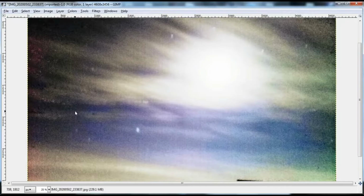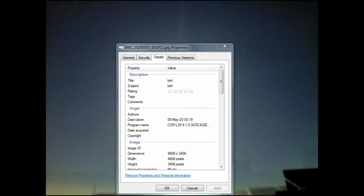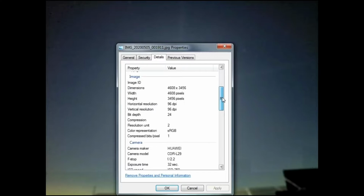1, 2, 3. Oh no, maybe 1, 2, 3. Well, yeah, there's just too many to be a coincidence, isn't there? So really, here's the question, has this actually happened again? So the 5th of May 2020, 19 minutes past the hour of 12 in the morning, not in the afternoon, in the morning, 019. Let's have a look at the details.